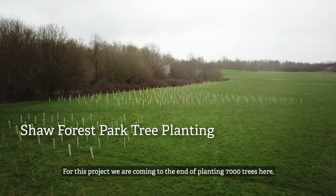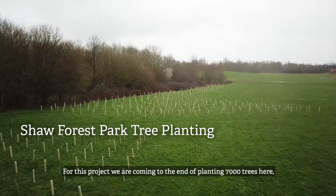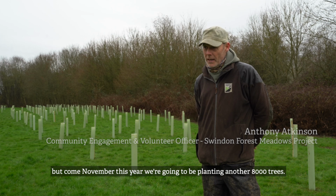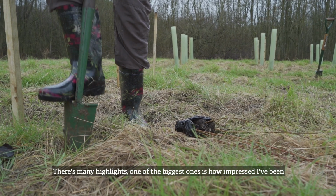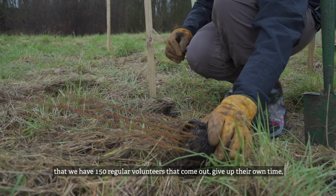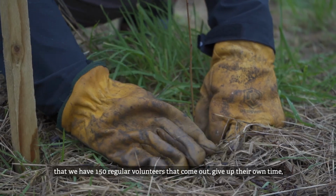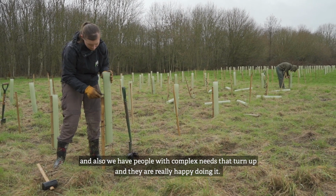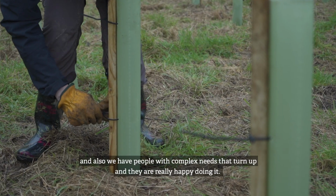For this project, we are coming to the end of planting 7,000 trees here, but come November this year, we're going to be planting another 8,000 trees. There's many highlights. One of the biggest ones is how impressed I've been that we have 150 regular volunteers that come out, give up their own time, and also we have people with complex needs that turn up and they are really happy doing it.